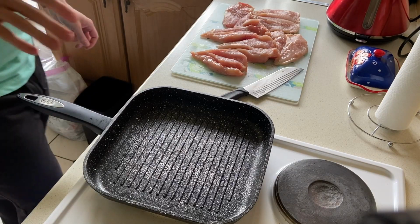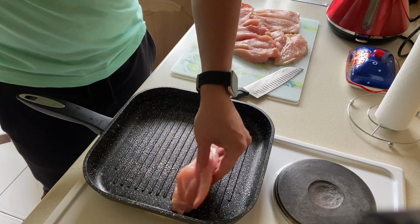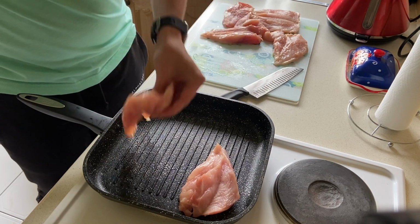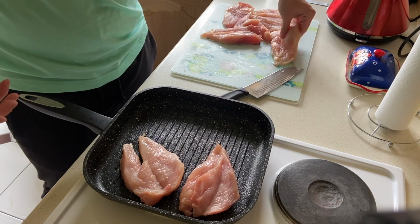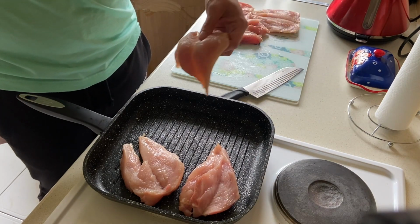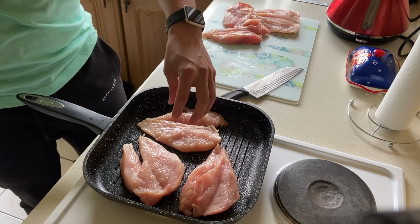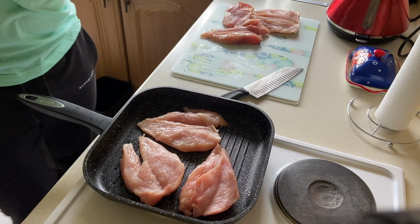Alright, so I've sprayed some 1 calorie Frylight spray on the pan. I'm just going to add some of the chicken now, and then I will add some of the seasoning. I prefer to just do it on the pan because then it allows all the juices just to soak up some of the seasoning a bit more, and it just makes it taste much nicer. So I'll just leave them on the pan, and when they start to get nice and hot and start sizzling a bit, I'll then add the seasoning.